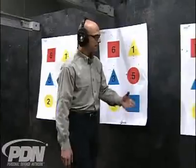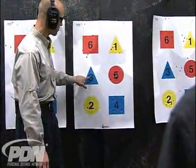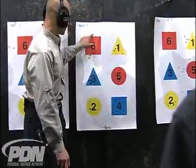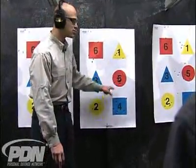Okay? Similarly, we can look at a target like this. Look at this big tight group here on the 5, great tight group on the 1, great tight group on the 2, great tight group on the 3. Then we look at the 6 and the 4, and what do we see? We see combat accurate groups. Okay? These are acceptable groups. So apparently we were shooting too slow when we were in here. Okay, so it works both ways.